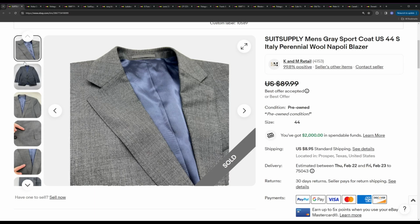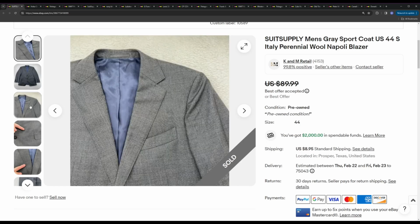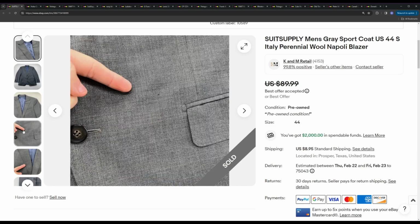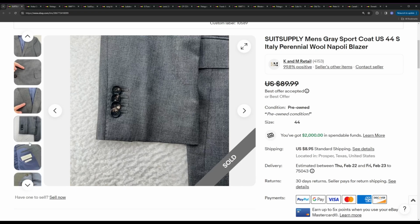All right, so to start us off, we had a Suit Supply blazer sell. This thing sold within 24 hours of listing it. I ended up taking a best offer of $75 just to get it moving, because I know blazers sit for a while typically, and I like to get them out the door if people send offers that aren't too far off from my ask price.